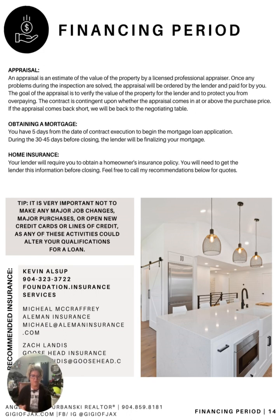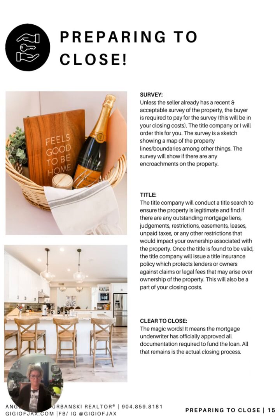The goal of the appraisal is to verify the value of the property and to protect you from overpaying, and the purchase may be contingent upon whether the appraisal comes in above or below the purchase price. If an appraisal comes back short, we will be back to the negotiating table and we will help you navigate that process. Below are some of the home insurance providers we've worked with. You're welcome to choose one of these 3 or select a homeowner's insurance broker of your choice.